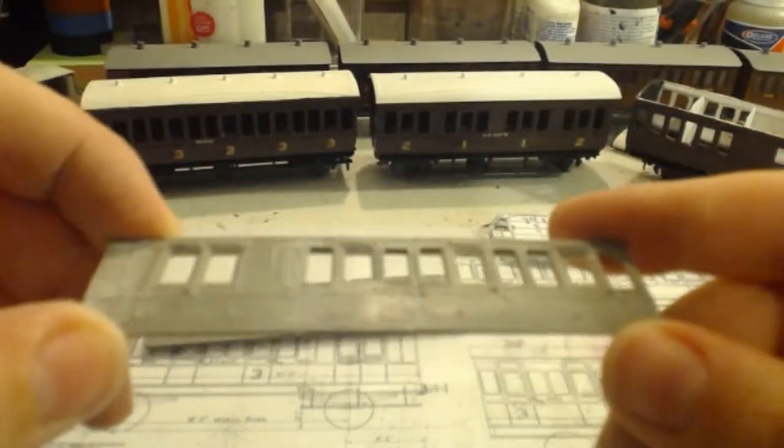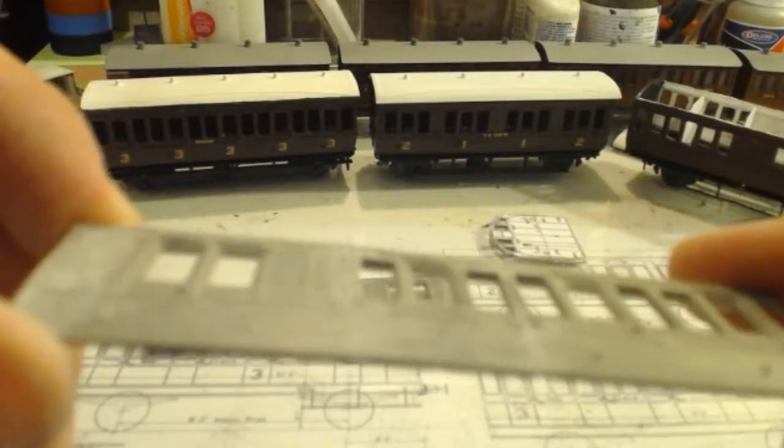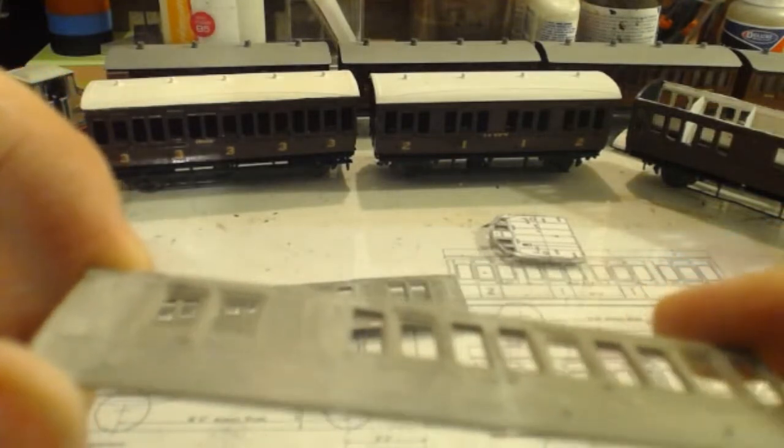Just think how many layouts you could fit in your fridge if you didn't have any milk. I need milk. It's important in my coffee.